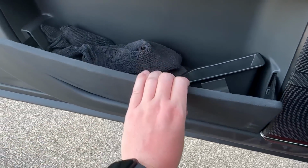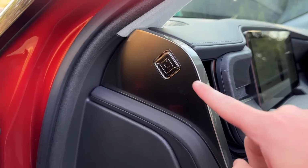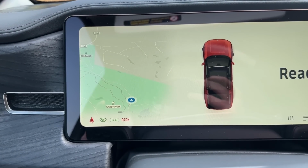And the door panels are like airplane style folders that pop out, which are really sturdy and help keep cargo in place. And there's also another Rivian logo right here that you couldn't even see unless the door was open. If you hold down these buttons on the steering wheel, you can cycle between an energy graph, a map, and your tire pressure.